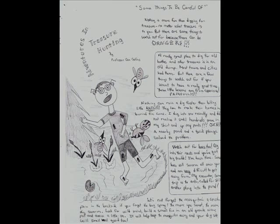Nothing can ruin a dig faster than biting little ants. They love to make their homes in buried cans. I dug into one recently and did not realize it until hundreds were on my shirt and up my pant legs. Ouch! A nearby pond and a quick plunge solved the problem.